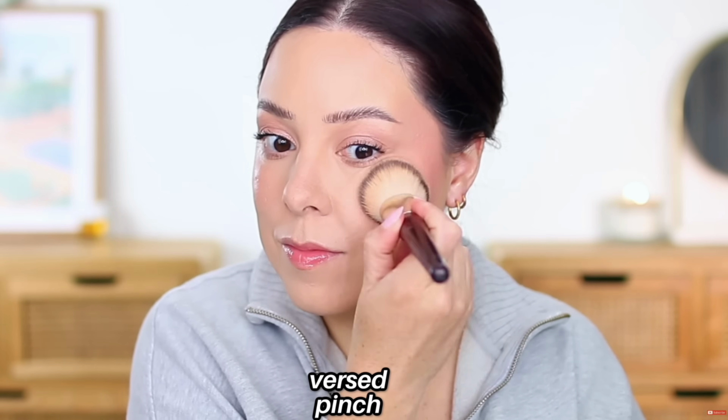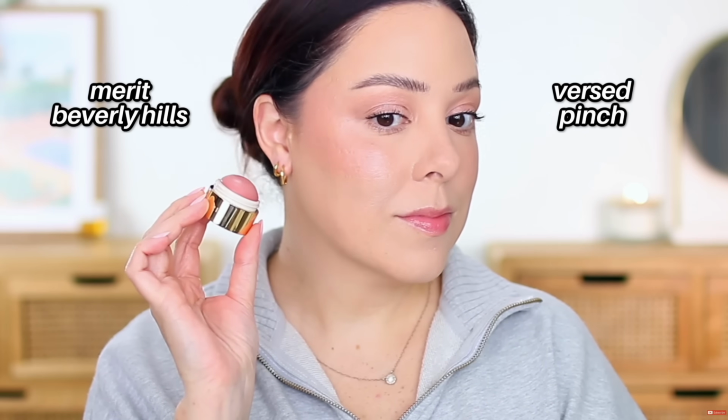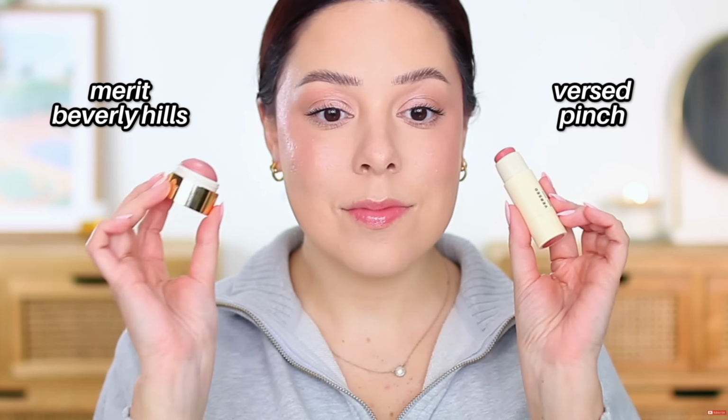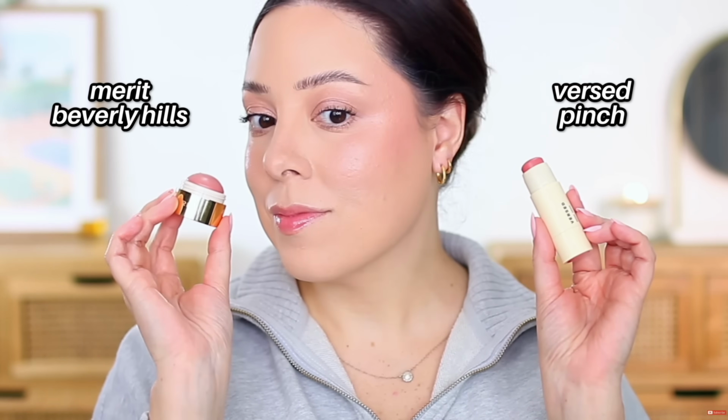So I think overall it is a better option. It's less expensive. They don't have quite as many shades. They only have 5, but it is a newer line. So I think within the 5 shades they have, there's a good range of lighter, softer shades and deeper shades. And if there's one that matches up to a Merit blush you've had your eye on, maybe check out this line because in my opinion, there's just more ways to wear it.